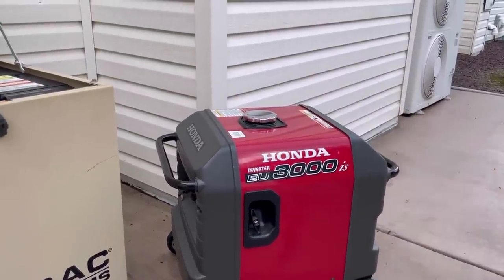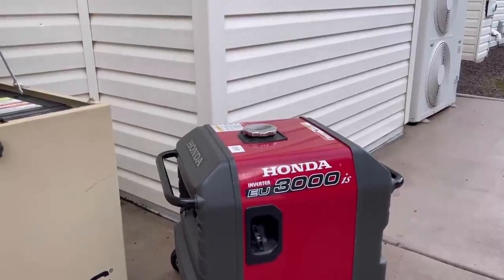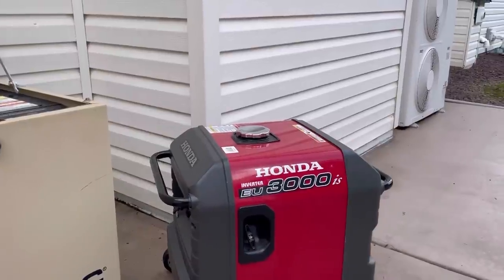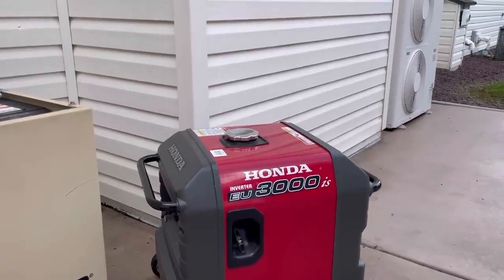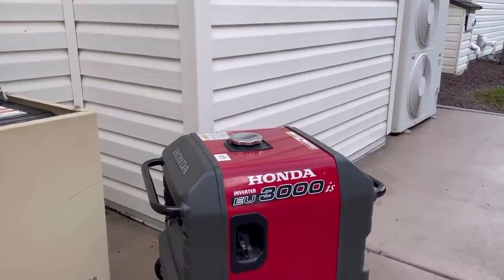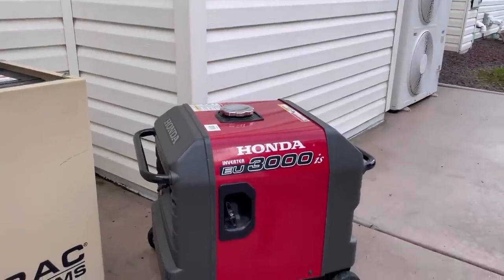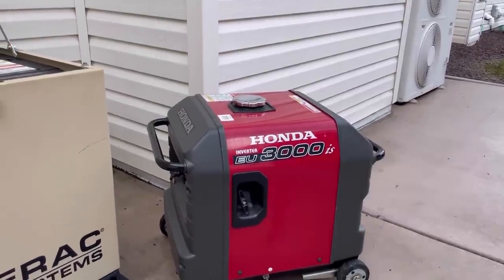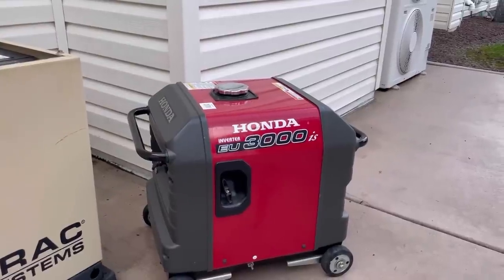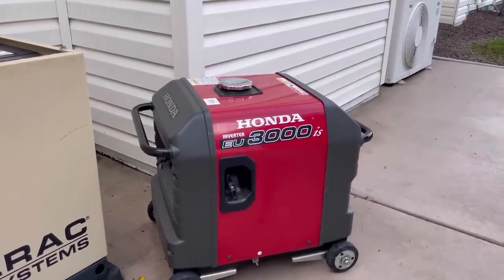You've got to make sure that if this is your generator for backup for your whole house or for your house and some of your appliances, then you've always got to make sure that you have some decent gas for it. That may mean draining something out that's sat in there for 6 or 7 months because it hasn't been used, because the last thing you want is to have bad gas in one of these things and go to get it for a power outage and come to find out it will not run because of bad gas.